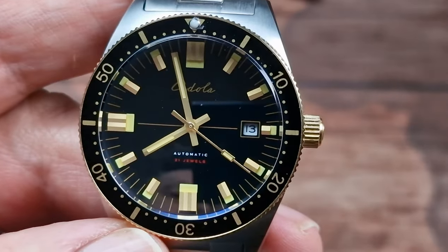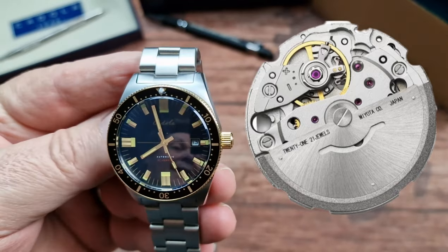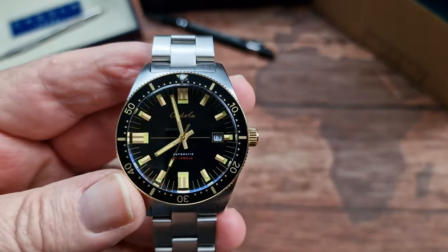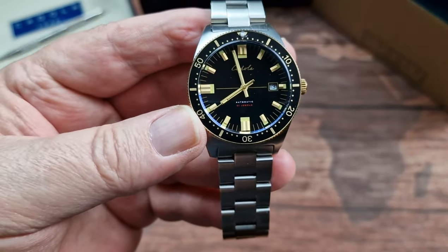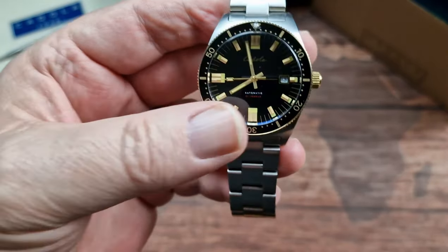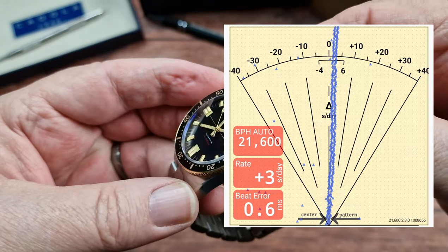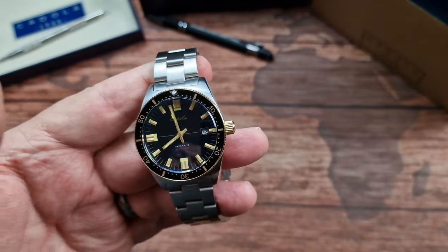Inside the watch, it is running, and I can already feel some groans, the Miyota 8215, and this is not the updated version. This is the non-hacking version. So 21 jewels, 21,600 vibrations per hour. Hand winding only, no hacking. And with the date complication, it is running pretty accurately. I'll put a quick picture up of the Timegrapher app, so you can see that it is actually running really well. From a timekeeping point of view, I've got no issues with it whatsoever.